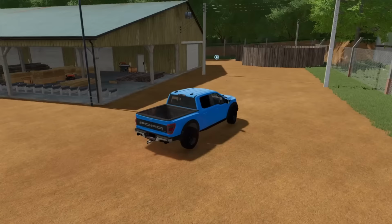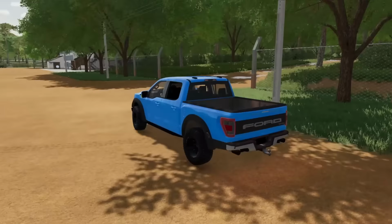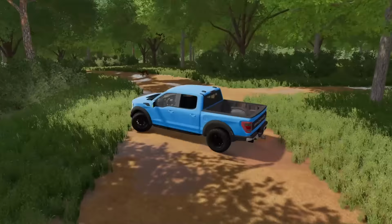So like I said, they're cutting trees down. They're getting to work, building houses, clearing land. And we have a spot right back here. That's a potential spot. Right in this spot, we can do a circle turn. And yeah, that's where we can build the dealership.